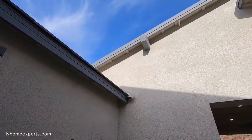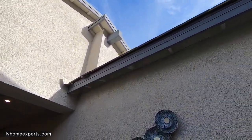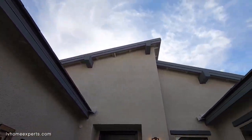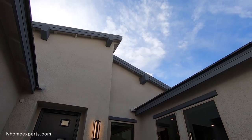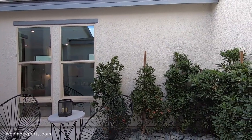So you see we have some wood eaves. Love the nice architectural design. I think probably what I would do here is throw a lattice all the way across and some rain gutters too as well.